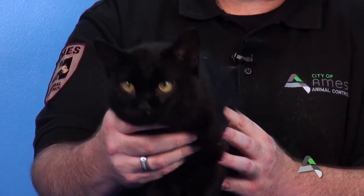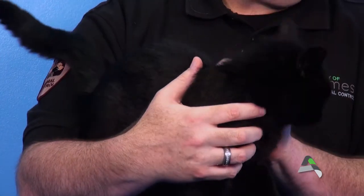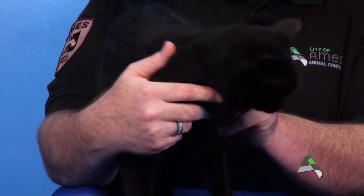And our next guest here is Floyd. Floyd came into us as a stray, and he has a great personality, just like Isaac did, the last cat that you just met. He came into us in pretty bad shape. He had a really serious upper respiratory infection. His hair was in bad shape, so he'd probably been out as a stray for quite a while, which of course is not safe for a kitty like this, or any cat for that matter.